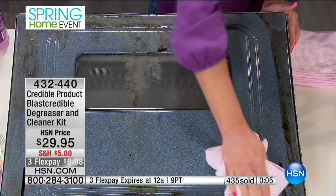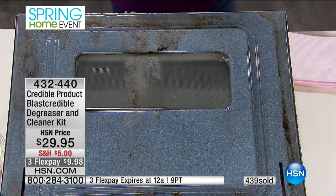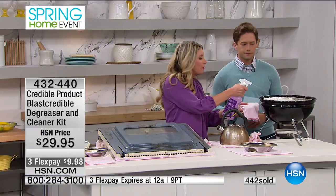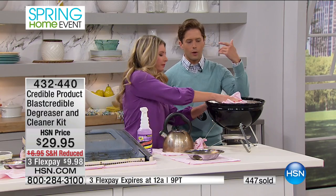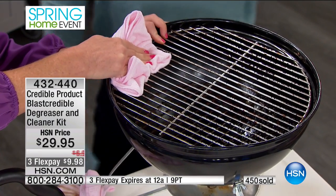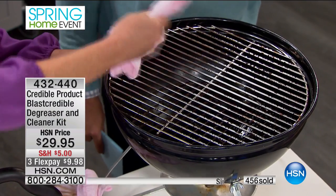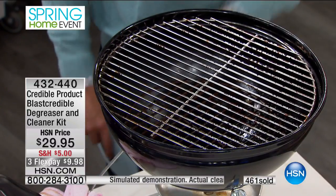Listen, I know that we are all on the heels of grilling season. We want to get out there and use our grills, but our grills need that clean. And you don't have to worry about putting any food or meat on this because it's non-toxic. Yep, and it's all going to wipe right off. So if you're even just going to go to the grocery store tomorrow and buy a cleaner product, try Blast Credible instead. It's on Flex, it's on reduced shipping, and almost 500 orders have been placed just this hour alone.